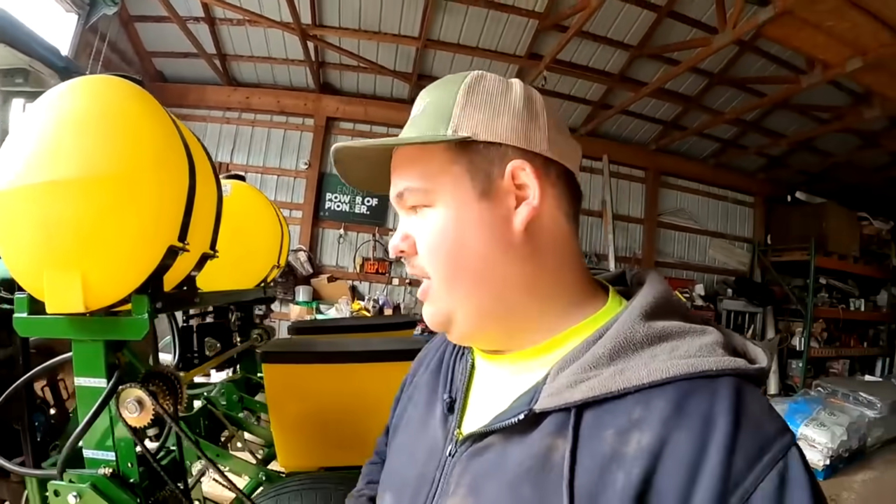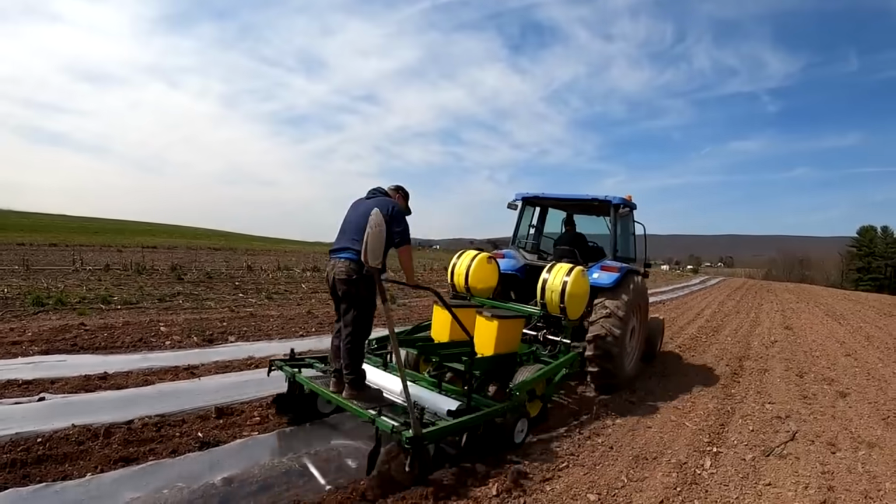Now for those that have been on the channel for a while, you'll know kind of what this machine is. It's not all put together yet. But for those that don't know, this is just a 2-row corn planter. Now the fact that it's a 2-row corn planter, that's kind of cool, but there's something that makes it a lot cooler.